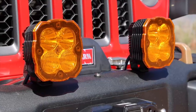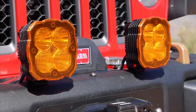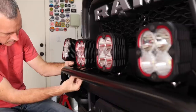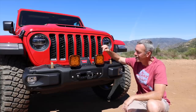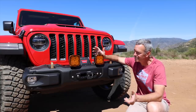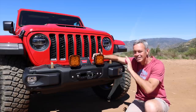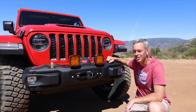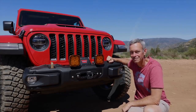But I did install the KC HiLiTES FE4s, and these things are amazingly bright. I have these on the Ram Power Wagon, and I'll tell you, they are so good off-road. And I put the amber covers on here because we're out in the desert and the dust all the time, and well, those are nice to have. But keeping it clean and simple up here, I'm pretty happy with how the front end looks so far, but we may be doing some other stuff here in the future, but right now, this works.